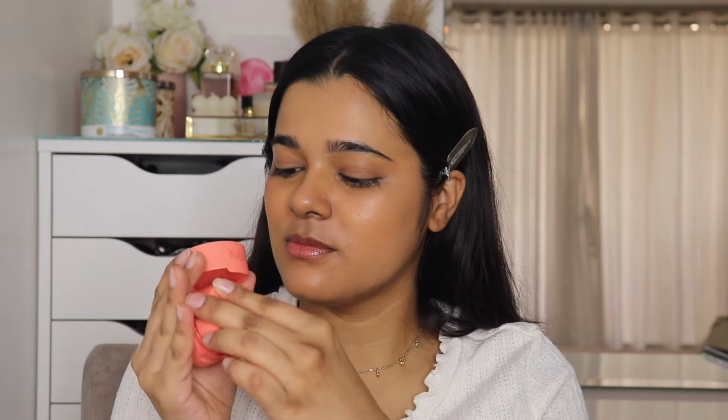Now let's try the KAJA Beauty blush. Let's stamp this. This is how the product looks like, and I'm just gonna stamp it on my face. And I'm gonna blend it with the same sponge.